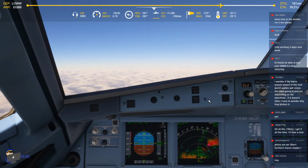Turn right heading 040 degrees, climb flight level 370. Turn right heading 084, Delta, continue climb flight level 370, Delta 581.